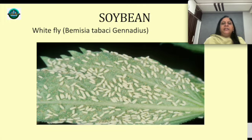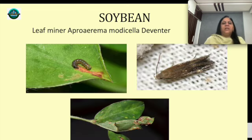Soybean whitefly, Bemisia tabaci. Mostly the whiteflies lay eggs on the underside of the leaf. That's why spraying the underside of the leaf is very, very important. Leaf miner of soybean, this is Aproaerema modicella, which is different from other leaf miners. They mine the leaves and cause damage.